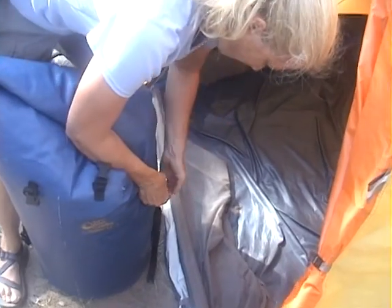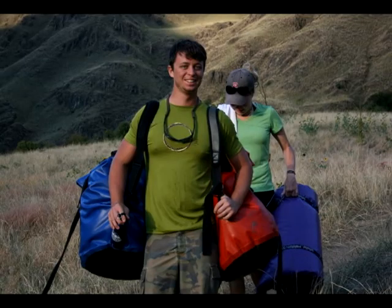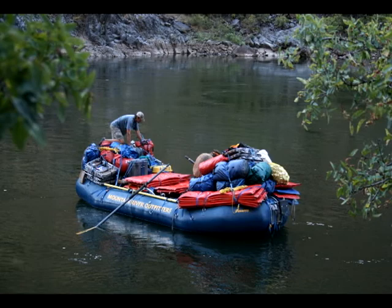You will want to make sure the valve on your sleeping pad is closed before you crawl into bed. The next morning, you will want to stuff your sleeping bag and pillow back into your camp bag along with your belongings.